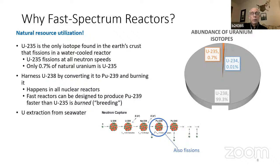If we recycle used fuel in fast neutron reactors, we get so much energy out of each kilogram of uranium that we can afford to extract it from seawater. And there's 1 million times more uranium suspended in the ocean that we could access than there is economically recoverable from the Earth's crust.